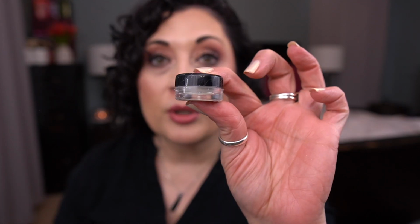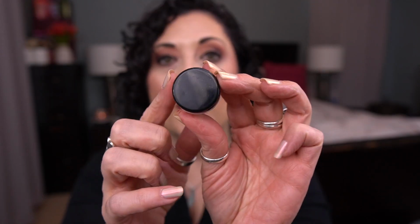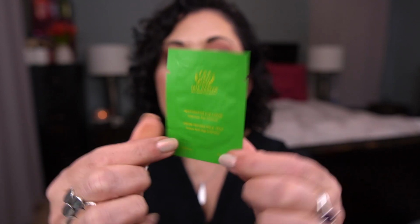All right, I have one of these little samples. This is from So Schwa when they were still around. This is the Laura Mercier Secret Brightening Powder in fair to medium. So it's got a teeny tiny little sifter. I want to say I use this under my eyes, and I currently am just using an under eye powder that's not in a project, so I may just stick to this one, try to use that one up. All right, from Tata Harper, I have the Restorative Eye Cream.